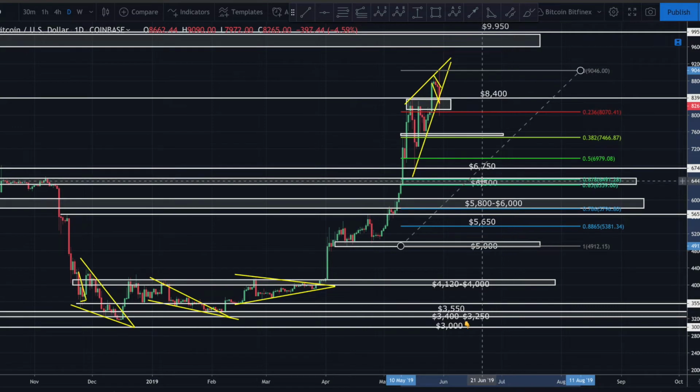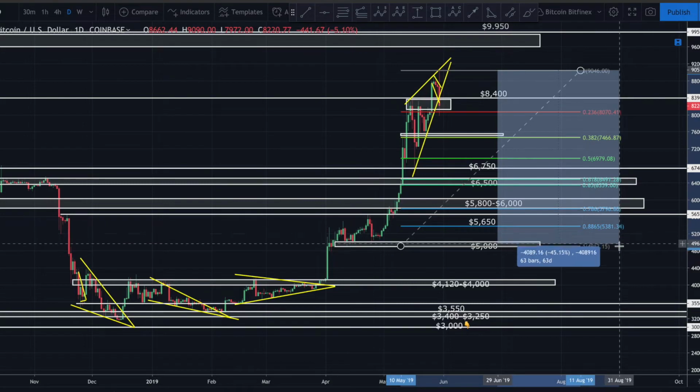More than likely, though, as I said, guys, typically Bitcoin corrects 35 to 45%. If it did correct 35 to 45%, in this case, let's see, a 45% correction would take us down to about 5,000, which would be the area prior to this rising wedge formation we've seen here. That was the last major area of consolidation.